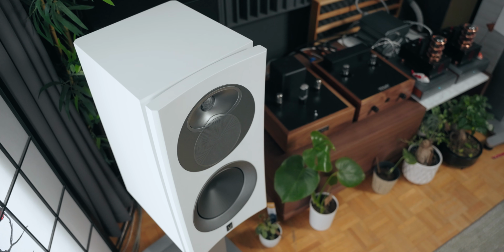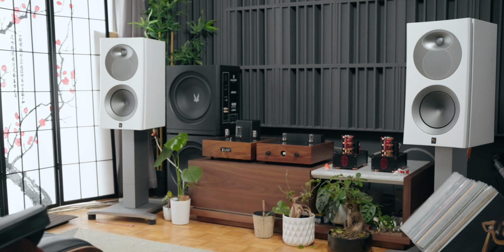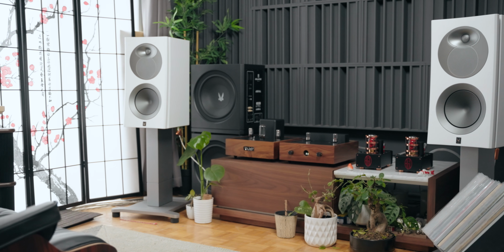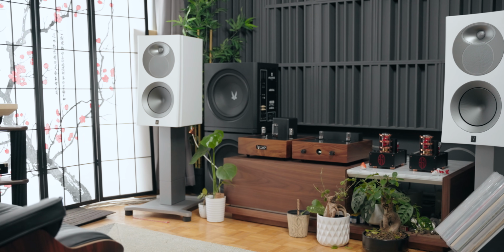But the 1528 bookshelf speakers, once again, I've been running them for a few months and they've been absolutely smashing it. Just incredible dynamics, incredible detail, soundstage, and actually not over the top with the detail. It is detailed, but not bright, if you know what I mean. It's very silky on the top end, even more so than the 1528 towers did. So anyways, I'll go into more detail in the review itself.